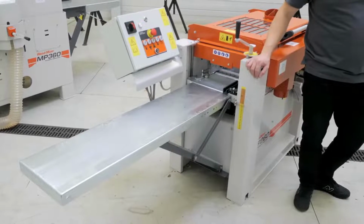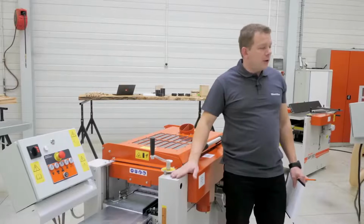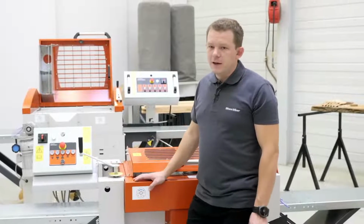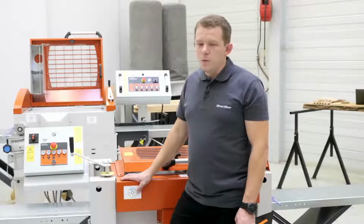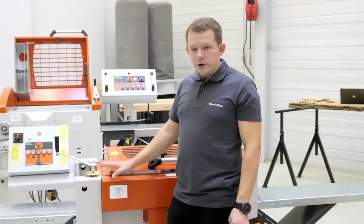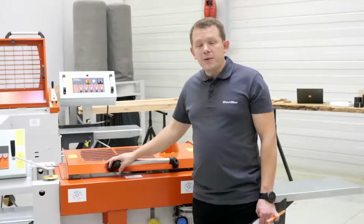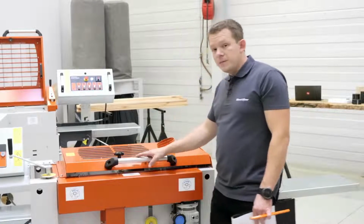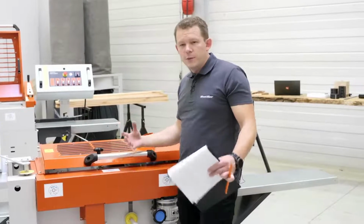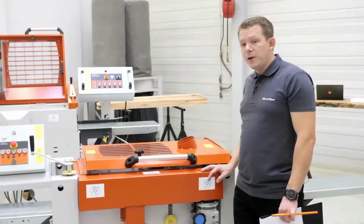If I had the time, I could probably go on and on about this machine. I really like the idea of four-sided planer molders. You can produce tongue and groove boards, elevation boards, whichever you're working on. If you can imagine it, you can probably make it on this four-sided planer molder. Having said that, I would like to move over to the MP360 four-sided planer molder, which is the bigger brother of the MP260. It's larger, it's beefier, and I want to show you a few key differences on it. So let's move on to the MP360.